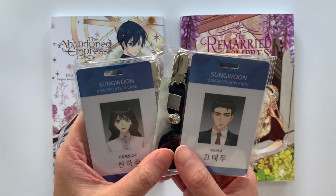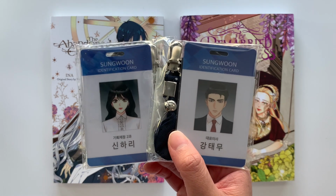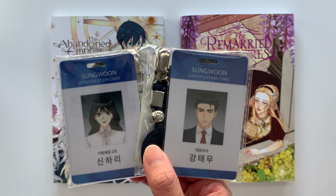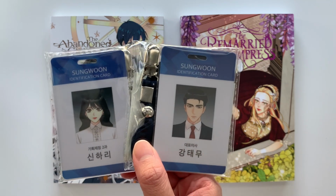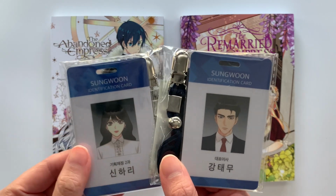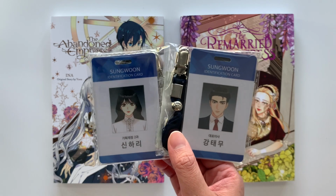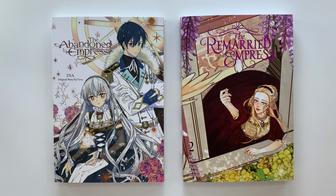If you guys don't know what A Business Proposal is about, it is basically a girl named Shinhare who is a regular employee. One day, her friend asked her if she can attend this arranged marriage meeting in her place. So Shinhare ends up disguising herself, and she finds out when she arrives at the date that her date is the CEO of her company. So it's a very interesting turn of events, but I really love their dynamic a lot. And yeah, I'm so happy to have these purchase bonus worth the extra few dollars I had to spend compared to if I bought it on Right Stuff. But yeah, so here are the books themselves.